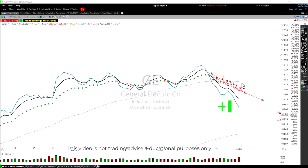Smaller accounts need the trend. Everybody's probably heard the trend is your best friend. It is one of your best friends in trading. Yes, it is. And smaller accounts can't take the risk trying to pick bottoms. Smaller accounts need to go with the trend. For the most part, I was talking long right there. Now let's go back to this chart.